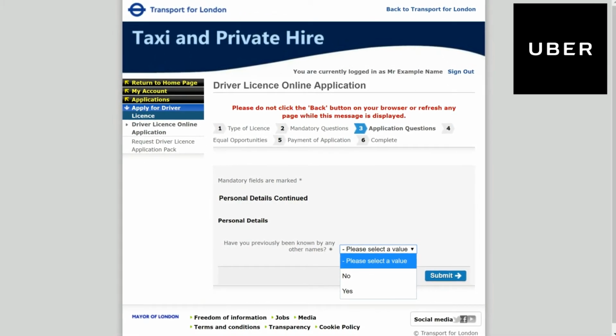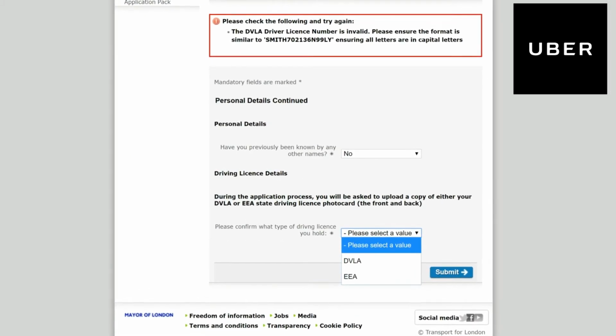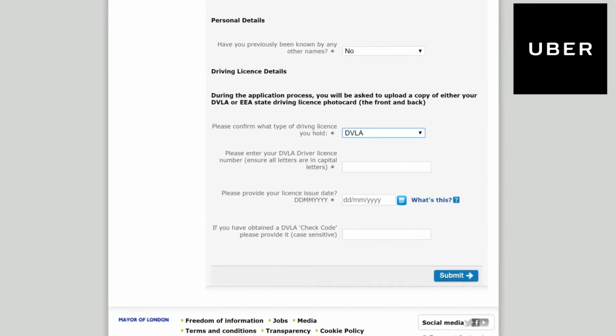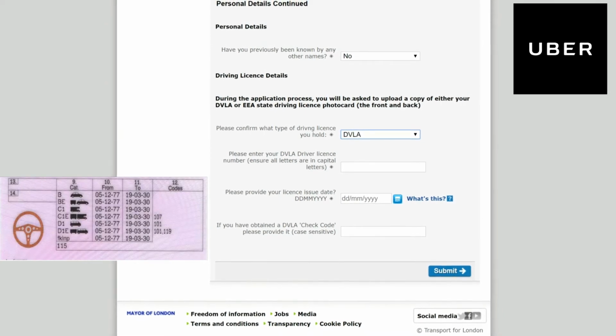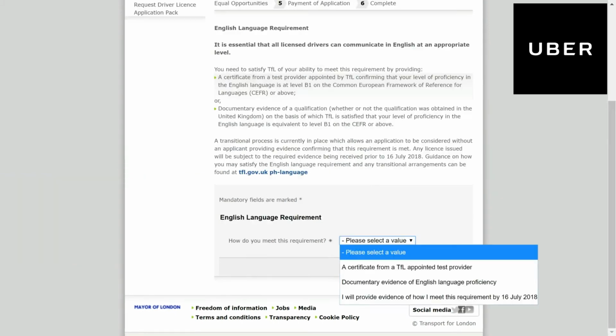To begin with, confirm what type of driving license you hold by clicking on the drop box and selecting the relevant answer. Enter in your DVLA or EU driving license number and provide your license issue date. This issue date can be found at the back of your driving license in row B, column 10.